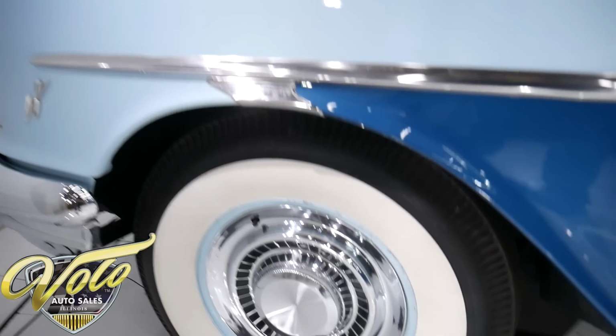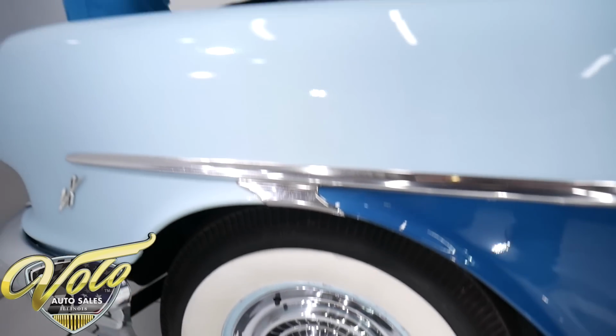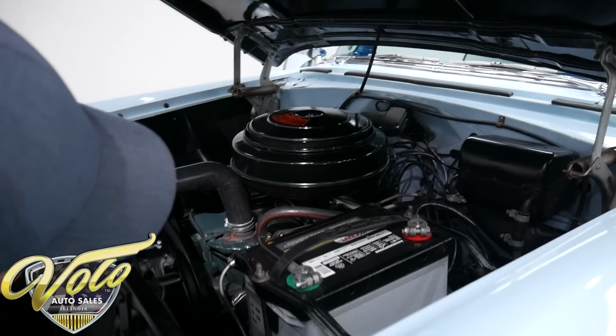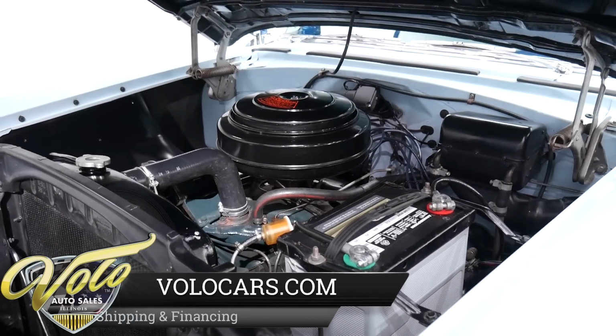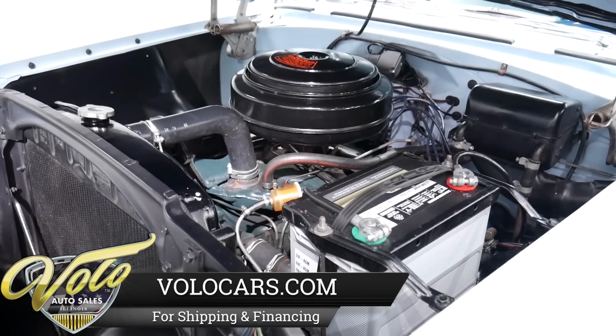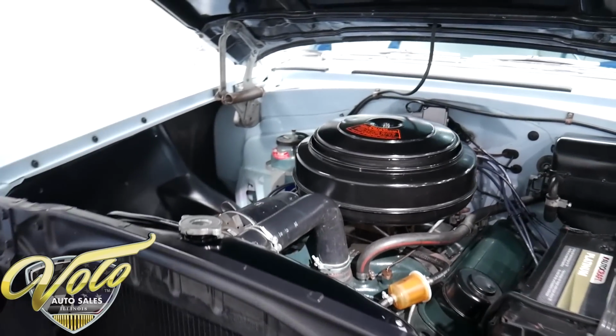We're going to check out the V8 under the hood. It is the 4-barrel. Nope, I apologize. It is a 2-barrel. I forget the size of the motor, a 316, I believe, with like 204 horsepower. Those specs are on our website. But look how clean and tidy everything is.